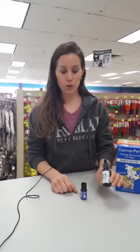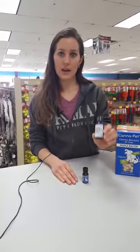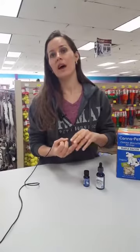Again, this is trying different types of products and finding what's most effective for your dog. So we're not by any means saying use this instead of the steroids. You have to use what's best for your dog in any particular situation. But again, anti-inflammatory, good for heart health, good for eye health.